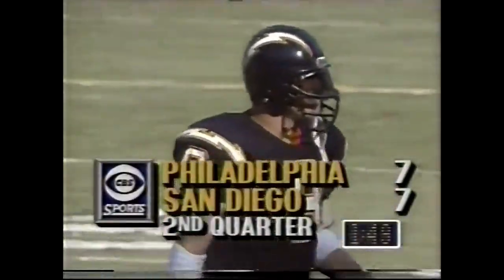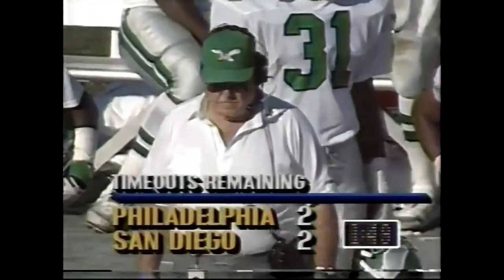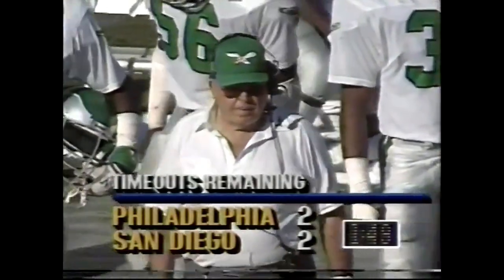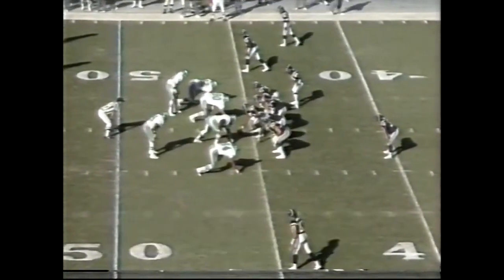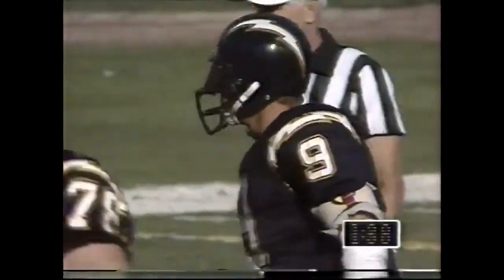1:49 remaining in the first half. As you look at Buddy Ryan, 2 timeouts remaining. And the Chargers just got their first down since early in the first quarter. Brinson on a draw play loses a couple of yards. The crowd doesn't like that. Reggie White makes the tackle. And this has been the problem here in San Diego. Their hurry-up offense has been ineffective.